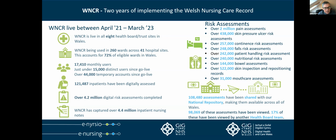We have temporary accounts to support the system, and since go live 44,000 temporary accounts have been used in the system. In terms of the number of patients going through, we've had over 120,000 patients digitally assessed, so they've gone through hospitals, been in and been discharged, a total of 120,000. And how much is being used? We've got two main areas of the system. One we call risk assessments, and the other below that we call nurses' notes. Respectively, we've had 4.2 million risk assessments completed and 4.4 million notes written in the system.